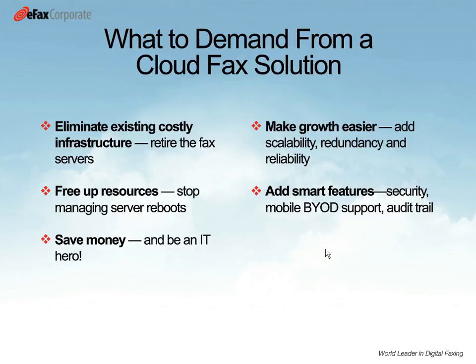And then as mentioned before, you may want to talk about the features. Again, don't cut yourself short. You may want to demand strong security, for example, TLS, transport layer security, for highly secure faxing if you're in the legal or financial services industry, for example, and mobile fax support. These are all simple integration issues that can be enabled by a good cloud fax provider and provide ease of use and streamline your workflows.